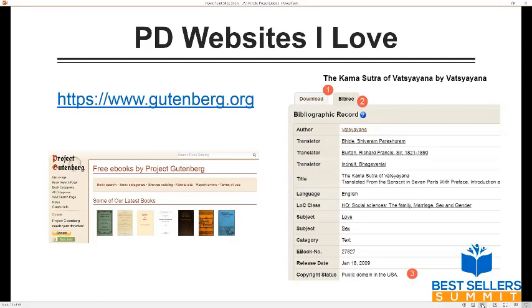Now, I was just kind of clowning, and I think I typed in there sex book or something like that, and the Kama Sutra, which, by the way, is still very, very popular. Lots of copies being sold of this book. Guess what? It is in the public domain. And how do I know that?